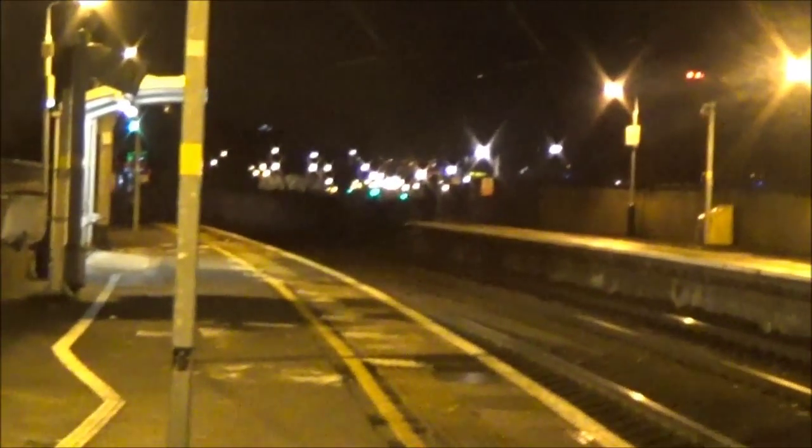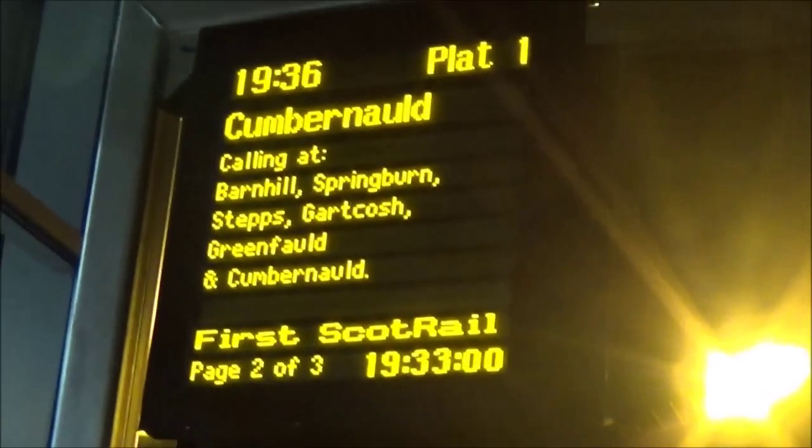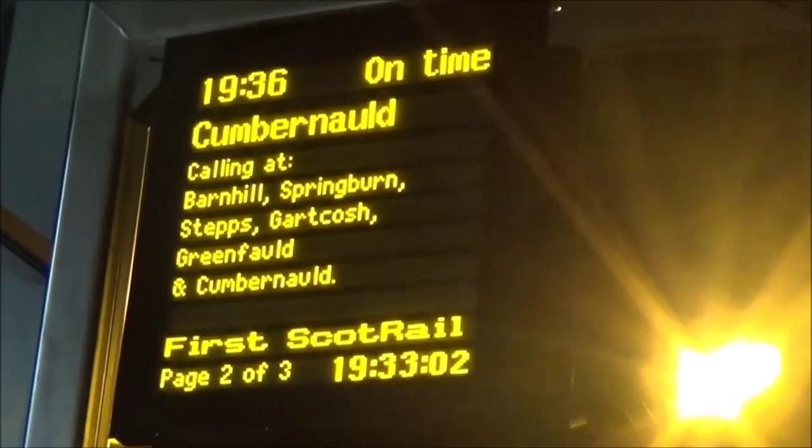Train now approaching platform 2. So we've got 1932, service to Ballot. 1932 to Ballot coming in. So we're going to get 1936 to Cumbernauld, and then we're going to go back to Glasgow and then go home. Okay. Right, just coming in, it's 1932, service to Ballot.